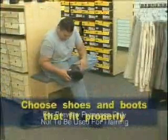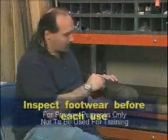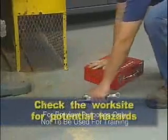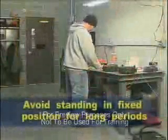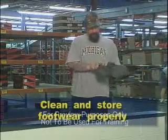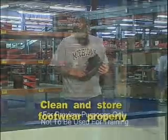Choose safety shoes and boots that fit properly. Inspect footwear before each use and replace damaged footwear. Check the worksite for potential hazards. Whenever possible, avoid standing in a fixed position for long periods of time. And finally, follow the manufacturer's recommendations for cleaning and storing your safety footwear.